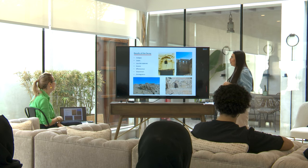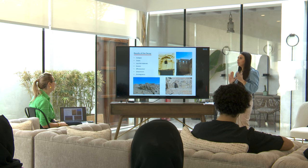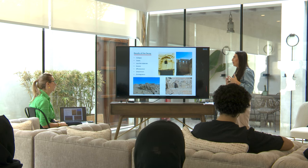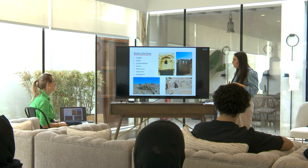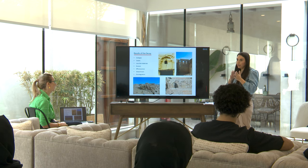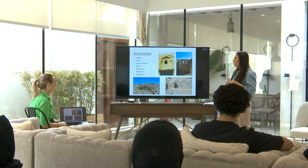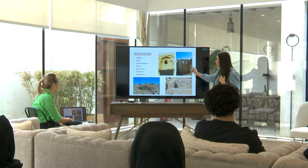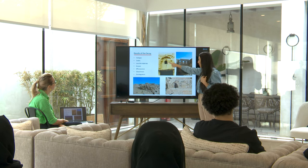Okay, what's the result of decay? We will see some buildings collapsed, we have cracks, we have loss of material, we have erosion on the stone or in the plaster, and efflorescence, detachment, and disintegration. You can see here how we have the crack.